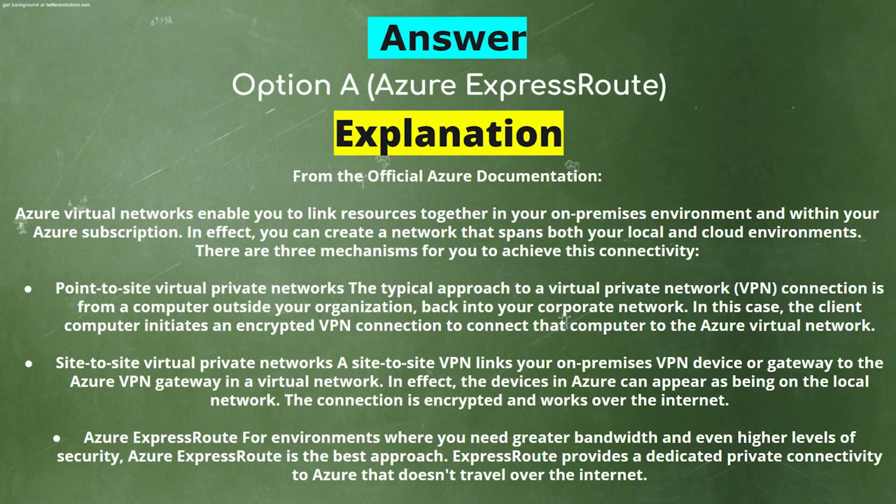In this case, the client computer initiates an encrypted VPN connection to connect that computer to the Azure virtual network. Number 2. Site-to-site virtual private networks. A site-to-site VPN links your on-premises VPN device or gateway to the Azure VPN gateway in a virtual network. In effect, the devices in Azure can appear as being on the local network. The connection is encrypted and works over the internet. Number 3. Azure ExpressRoute. For environments where you need greater bandwidth and even higher levels of security, Azure ExpressRoute is the best approach. ExpressRoute provides a dedicated private connectivity to Azure that doesn't travel over the internet.